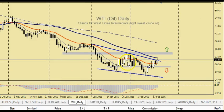Here's a quick look at the oil chart. You can see oil is really trending slightly downwards, long-term trending downwards between a wedge here. However, price has gone up quite a bit. It's testing the trend line. It's testing the 50 moving average. So will price continue going a little bit higher or lower?